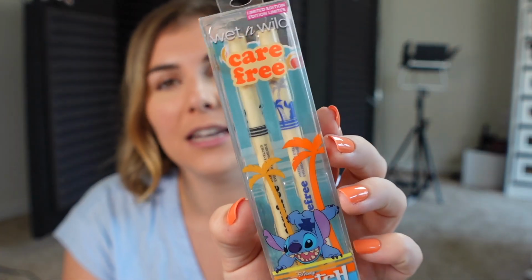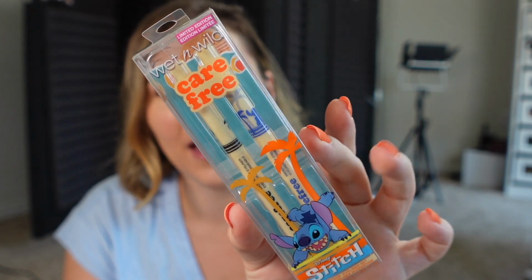There is the Flying High Waterproof Mascara. Not gonna lie, I don't love waterproof mascaras, but I will try it just for today. And then last up there is the, ooh, waterproof eyeliner set, which looks like it has a black and a blue liner in it. Okay. I'm so excited to try these. Let's go.